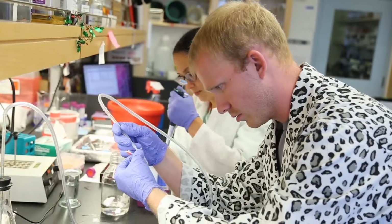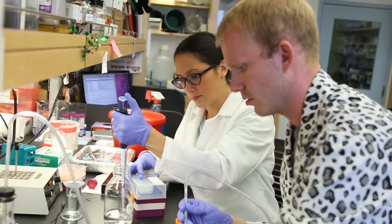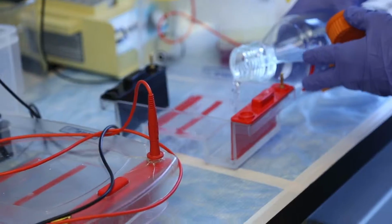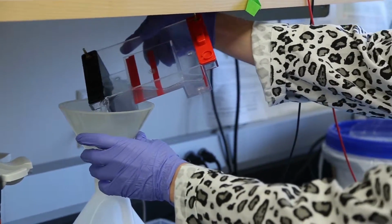Today I'm working on digesting some DNA to make some probes so that I can look at what genes are going to be made in certain cell types. Another day I might be trying to sequence the genotype of a fly to figure out what might be wrong with it. And I think it's that variety that really keeps me drawn in every day.